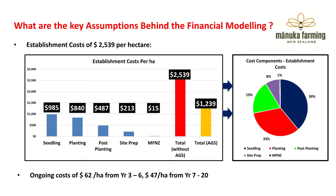So what are the key assumptions behind the financial modeling? Well, we assume an establishment cost of $2,539 per hectare, which is made up of, if we break it down in dollar terms, 985 for seedling costs, 840 for planting, post-planting care 487, site preparation 213, and we've built in an ongoing consultancy with us of $15 per hectare. So the establishment cost would be about $2,539 per hectare without AGS funding. If you are successful in getting AGS funding, reduce that by $1,300 and you get $1,239 per hectare.